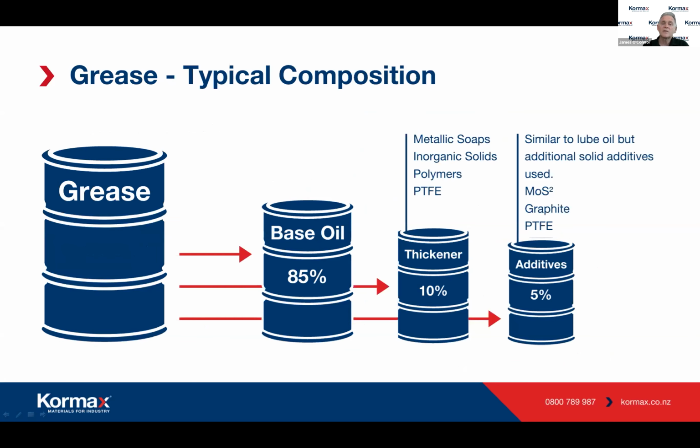And when it comes to grease, well, it's actually not that much different. A grease typically will consist of around about 85% base oil, or at least that's if we're talking about an NLGI number 2 grease. So greases are described by their consistency or their thickness, and there is a classification called the NLGI number.